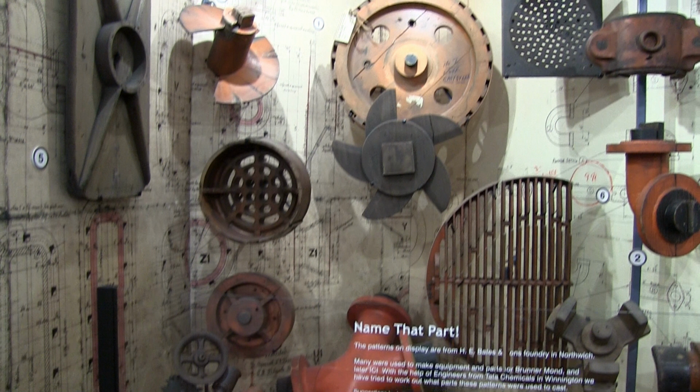You can see the one in the corner at the top, that's a flywheel off probably a ship's engine, but you've also got pipes, elbows and all manner of things, propellers, gridding, and on the left hand side there a wall plate that many of them must have been made in Northwich with all the subsidence. You see them on buildings everywhere, and they're there. Steel rods go right through the building and they're tightened up to keep the thing from falling over.